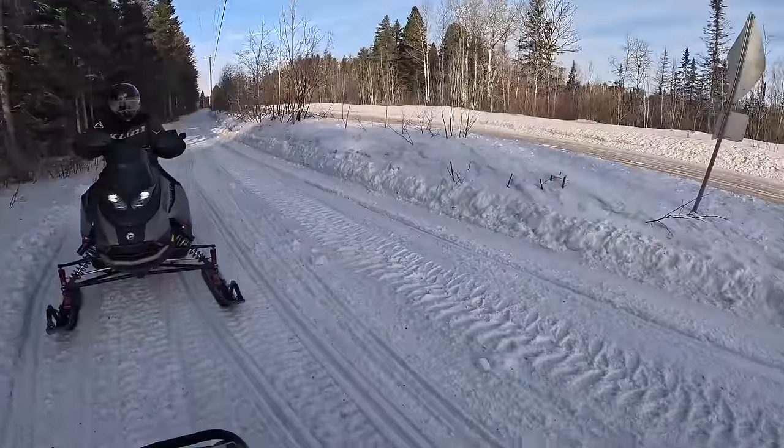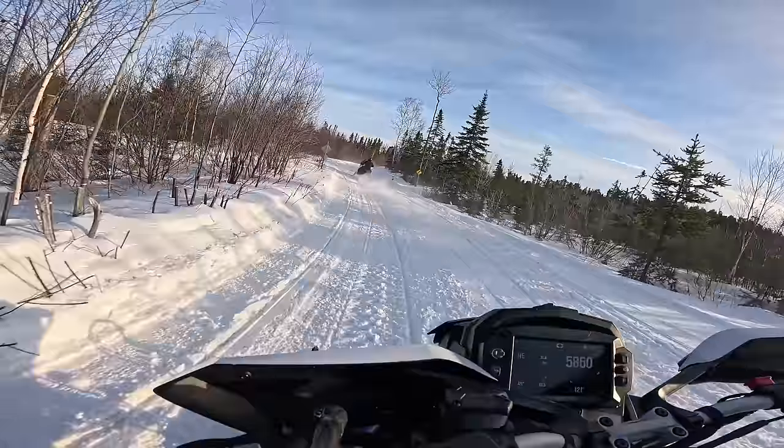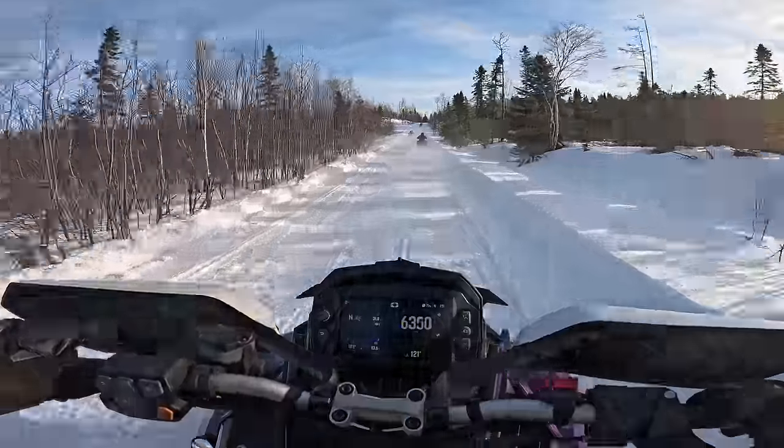So since the boost is broken, my father is on Pat's G5 850 for the day. A lot of grooming action allegedly. Trails are still pretty hard, but that's okay.